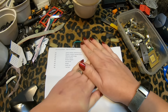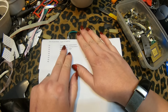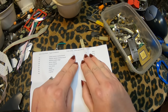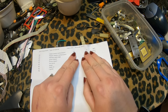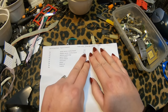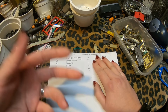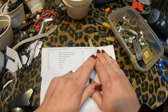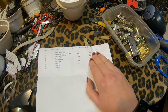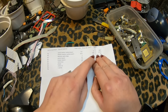So what I took in that small load today, all these prices are per kilogram. Metal socket motherboard, I had 9.5 kilograms of those, and they're paying £3 a kilogram, giving me £28.50. Plastic socket motherboard, 19.5 kilograms of that. You saw a lot went into plastic because of the quality; I didn't know that would be in that category, so that's great. That's £5.80 a kilogram, so I got £113.10 for that. Memory gold edge, I had 1 kilogram of that, at £27 a kilogram, so £27.